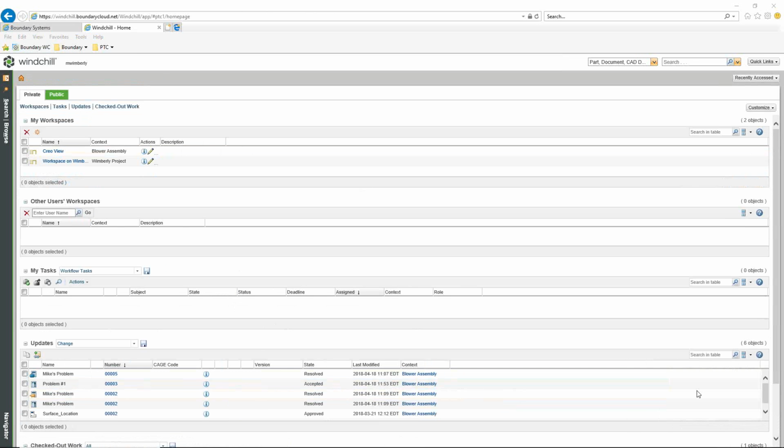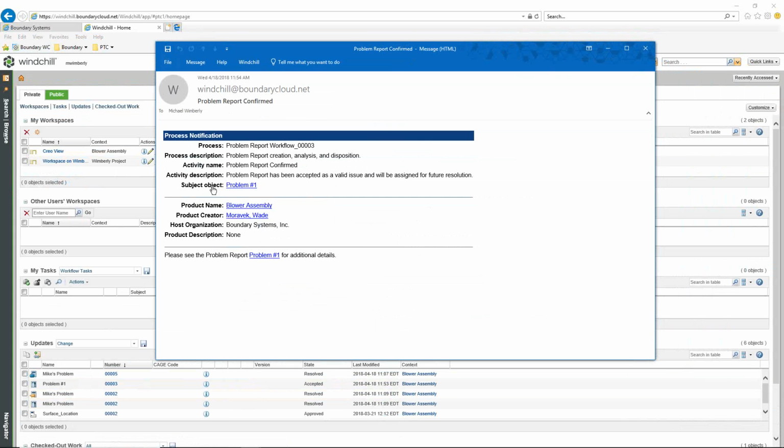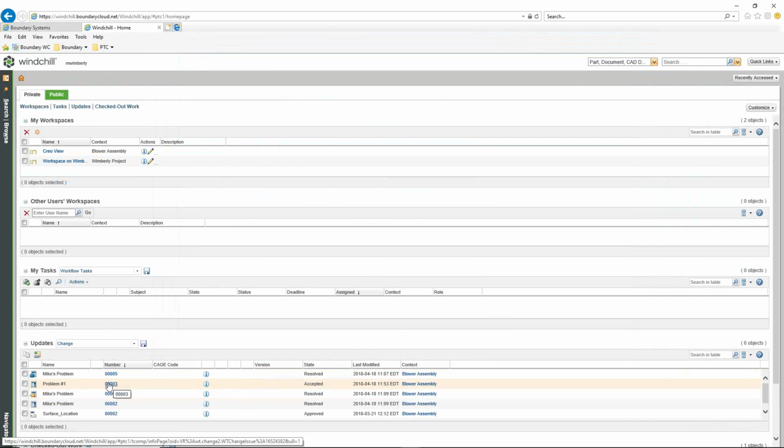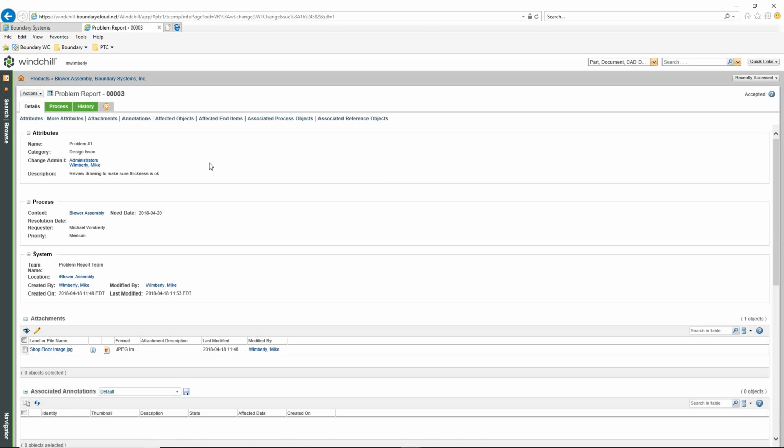What I'm able to do with this is come in, and this is what it looks like. I can select on this, and it'll take me into the problem report. Now I have a different browser that's linked to this, so it'll open up a different browser. But this will take you to whatever your default browser is, opening it up. It takes you right into this problem report. So once again, we've confirmed that everything is good.